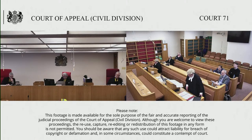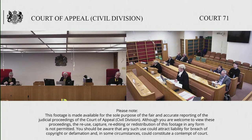So, the judge... I mean, this is the kind of case where judges send papers to the Director of Public Prosecutions, don't they? They do indeed. I'm not aware that Judge Caddick has done that. This court may want to do that.